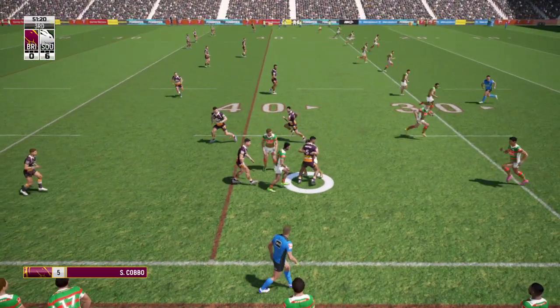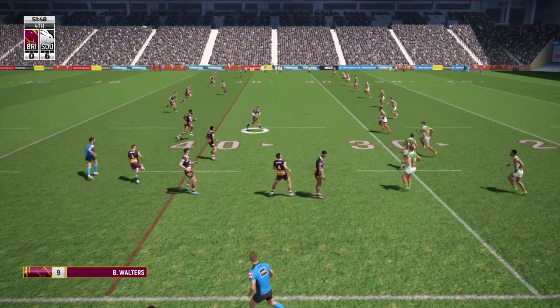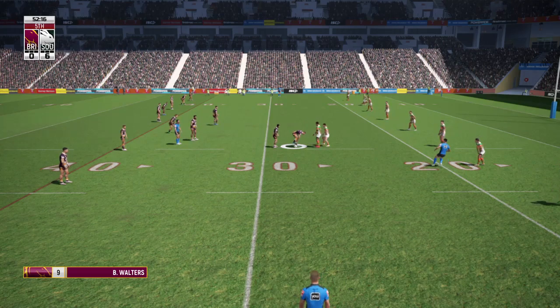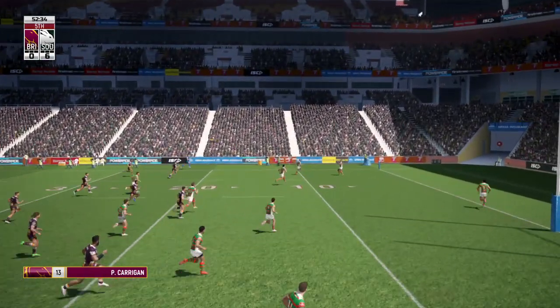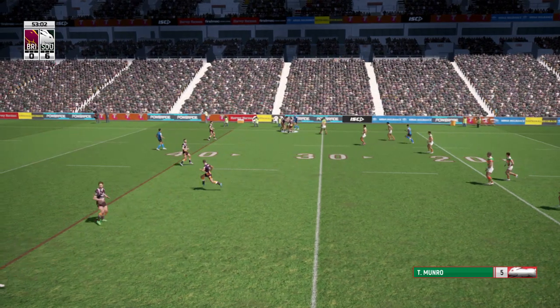Mesmerises the defence with a step. Oh, Eddie, how quick is this block? There's the fourth tackle. Barnstorming run. Hill, hit the mark. The punt. Defenders closing. The chase is on.